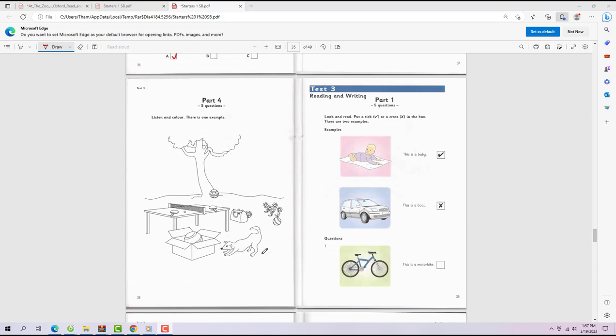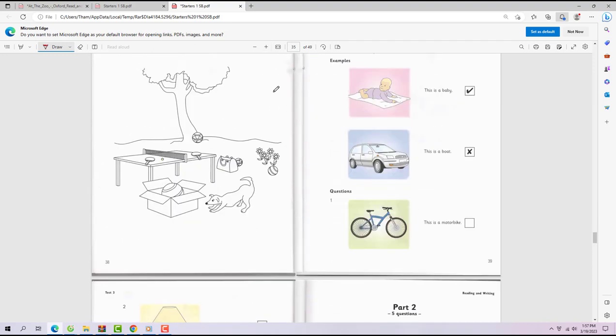1. Find the ball in the box. Sorry? Find the ball in the box. Okay. Colour it blue. Colour it blue. Two. Can you see the ball under the tree? Where? Under the tree. Yes. Colour this ball red.